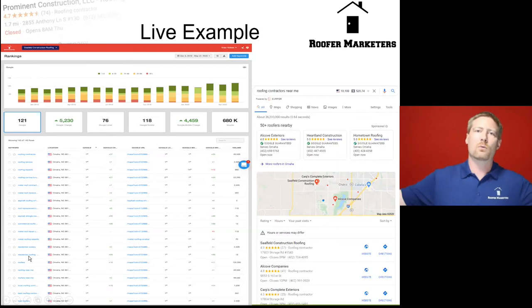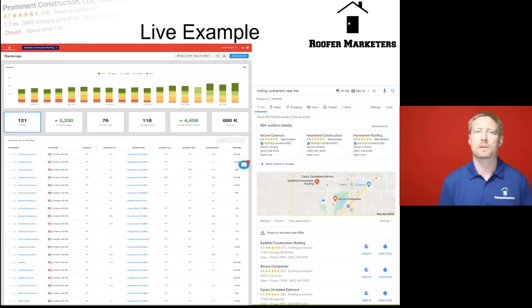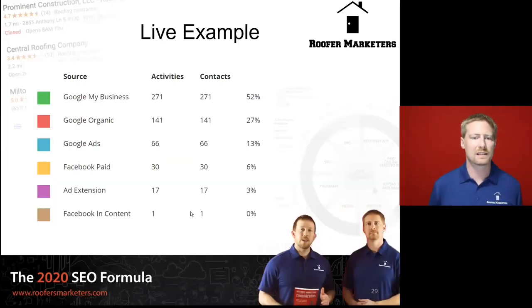The goal is to rank for a lot of things. A lot of things. Because you don't know how people are searching. There's a great number of searches that get typed into Google every day that have never been typed into Google before. So Google has to figure out what to put there. Again, you really want a wide breadth of things. This is Solfell Construction Roofing. So again, 79% of their calls came from organic.